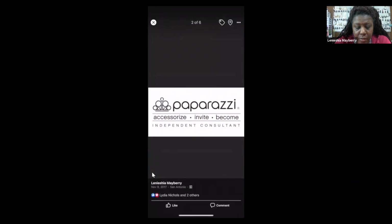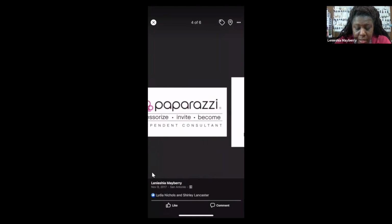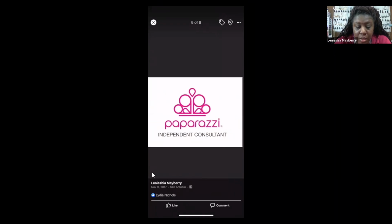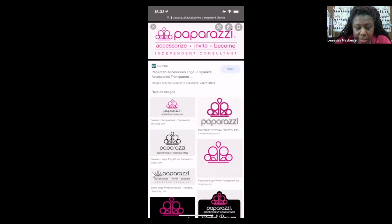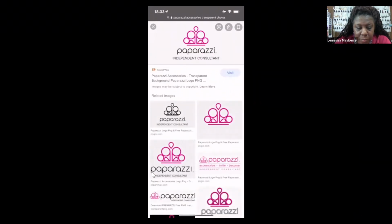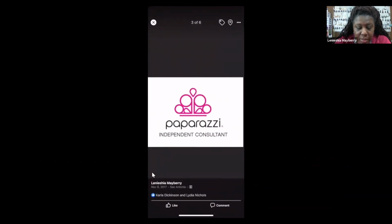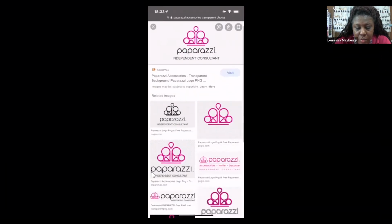Okay? So, if you're new and you don't know the difference, and you want to make sure that you have the correct logo, there's a couple of things you can do. You can look at the album and then compare it to what's here. Like, let's say you want to use this one. This pink and black one. Okay? You can go to the album and see if there's one that looks like that, and there is. Okay, so that's a compliant logo. Is it transparent? No.